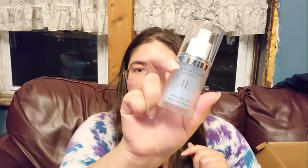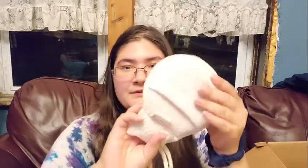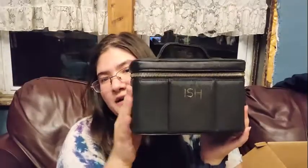So anyways, in the third mystery bag that I got, which I think is the most disappointing of them, I'd say my second one was the best, then the first one, and then this one. But anyways, the products that I got in the third one were the Revitalash Cosmetics Aqua Blur Hydrating Eye Gel and Primer, the hairbrush. I mean, having hairbrushes is handy. Then a scrubby, bath scrubber, and then the Ish bag.